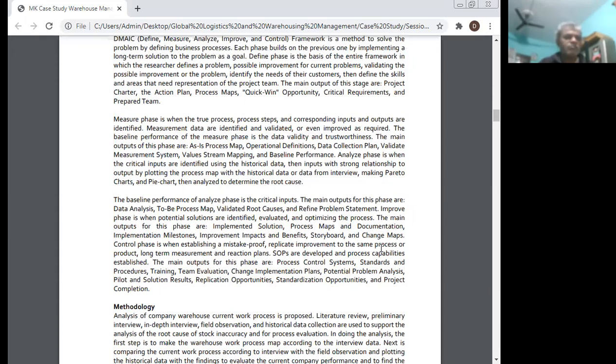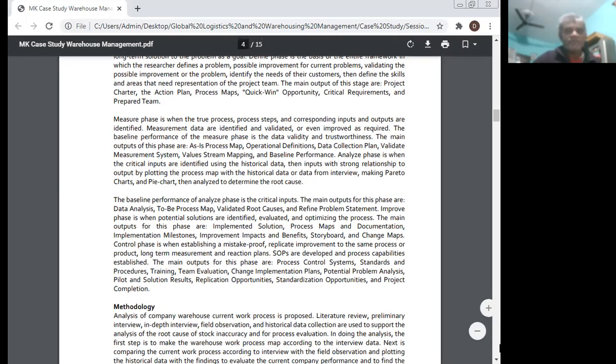Control phase is when establishing mistake-proofing, replicating improvement to the same process or product, long-term measurement, and the reaction plan. SOPs are developed and process capability is established. The main outputs of this phase are process control system, standards and procedures, training, team evaluation, change implementation plan, potential problem analysis, pilot and solution result, replication opportunity, standardization opportunity, and the project completion.